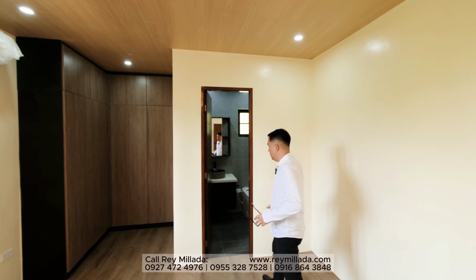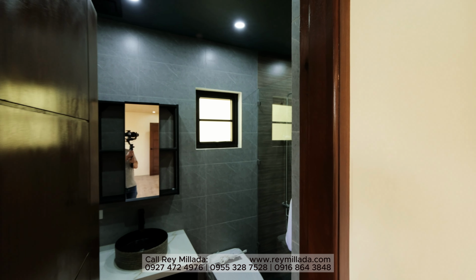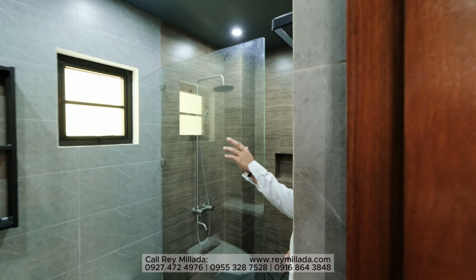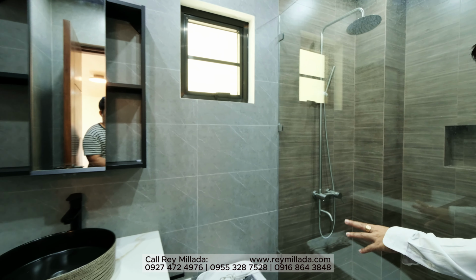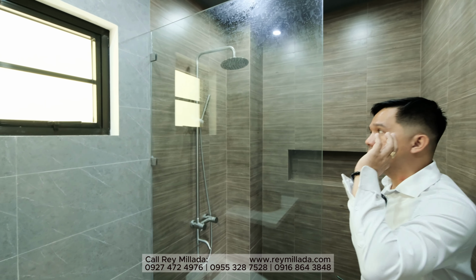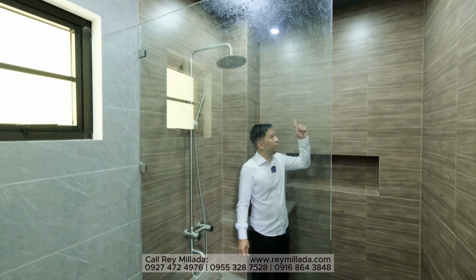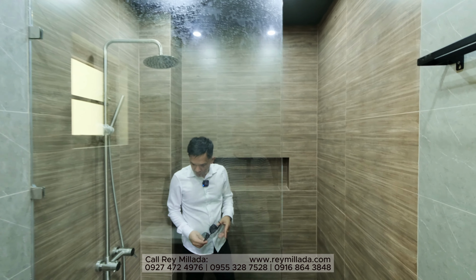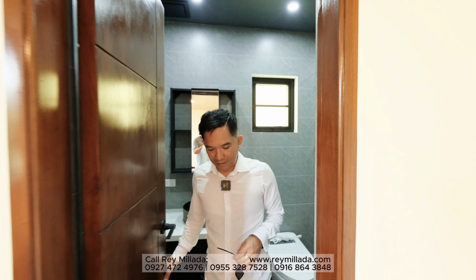Over here, you have a master bedroom bathroom. Wow! So, you have a vanity box. Of course, you have smart water closet. And then, you have a shower with the mesh. Then, floor to ceiling bathroom tiles. So it's spacious, diba? Yes. What do you think, guys?